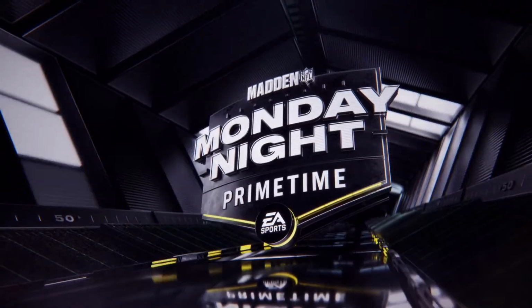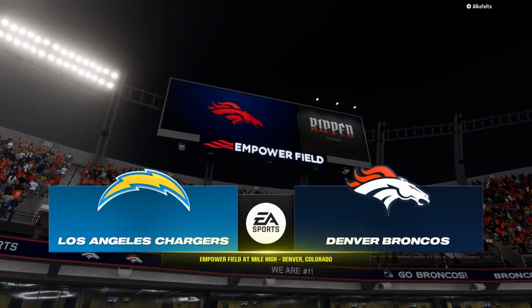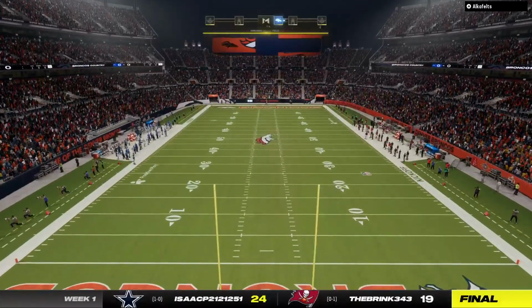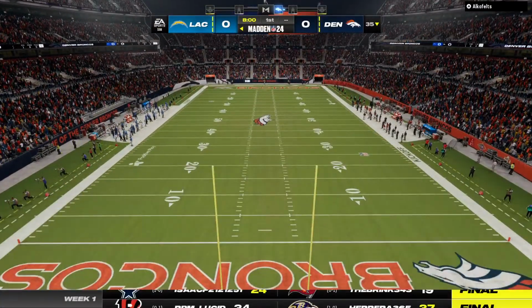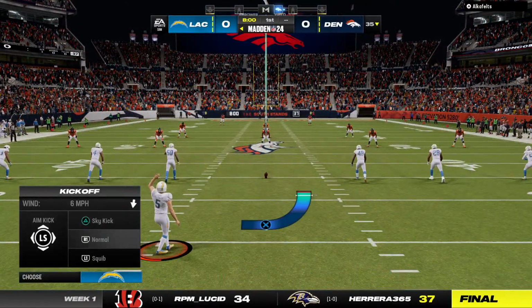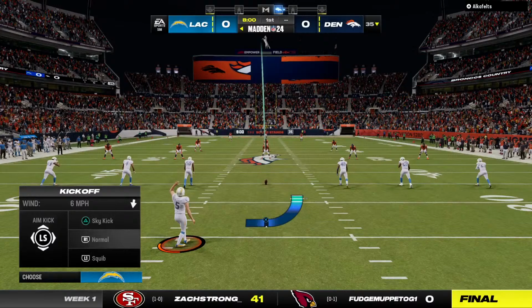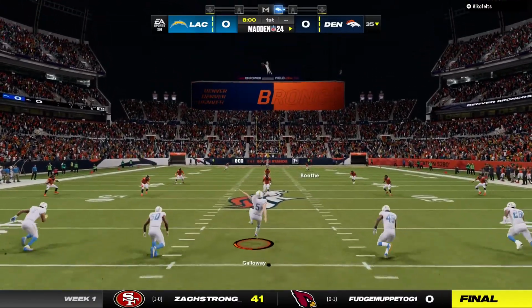EA Sports coverage of the NFL has us at the foot of the Rockies, just west of downtown Denver at Empower Field at Mile High. Tonight, it's our first Monday night game of the new season, and we've got a good one coming up, as it'll be the LA Chargers taking on the Denver Broncos. And off we go from Denver.